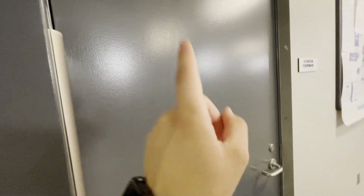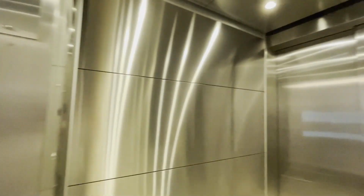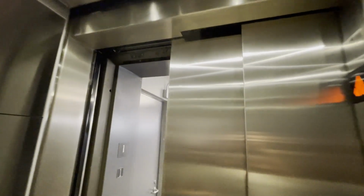So we have the first floor here. Sorry, Tatiana. It's the elevator equipment room. This used to be Relay Logic when it was a Dover. But look at, I mean, way better. Guys, I'm just really excited about this.